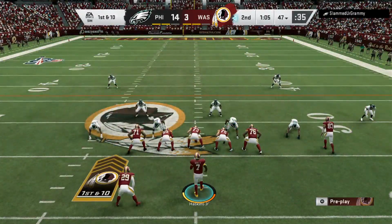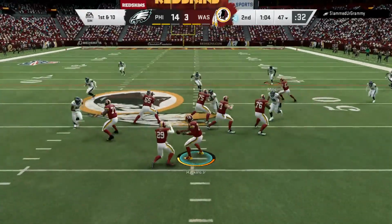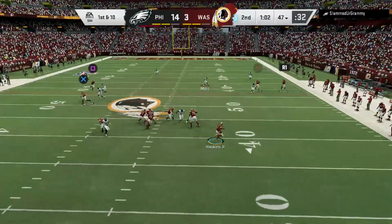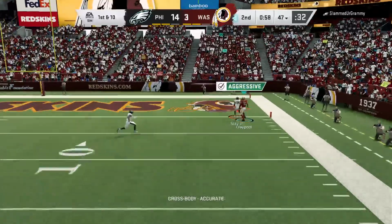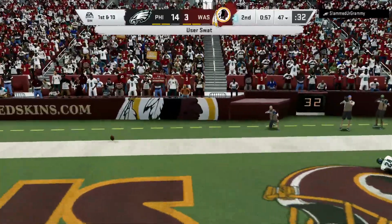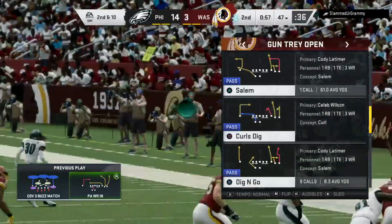First and 10 at the 47-yard line. They go play action now. Haskins rolling to his right. Oh, he's going to let this go for the end zone. And that will be incomplete. Would have been a big hitter if they had connected.